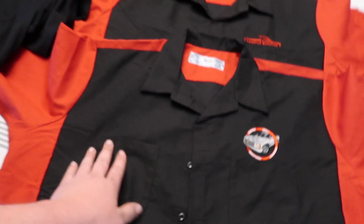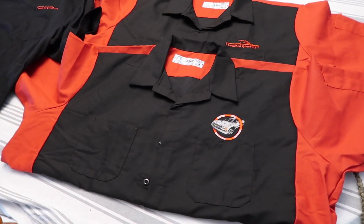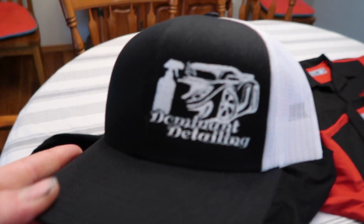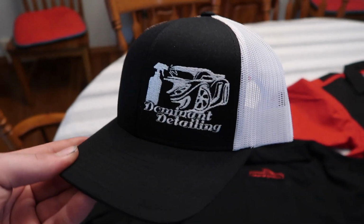I want to film the YouTube videos working in them, but at the same time, I don't know, because I don't want to get them all messed up, but we'll see. And I got this one, pocket tee, says Lord Genetics. And on the back, says Lord Genetics. And then Dominant Detailing hats, embroidered. So you guys know, I also am starting a detailing company.